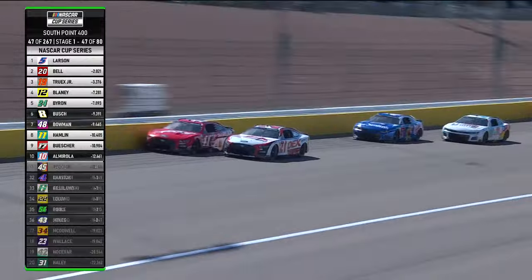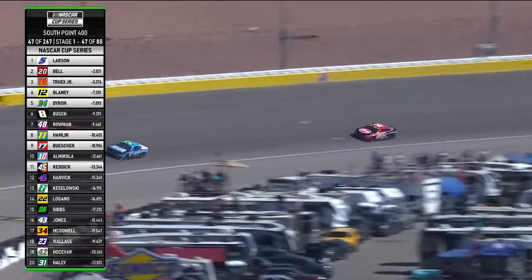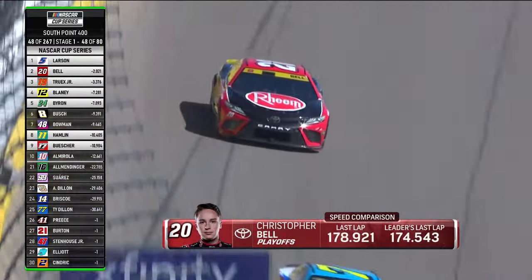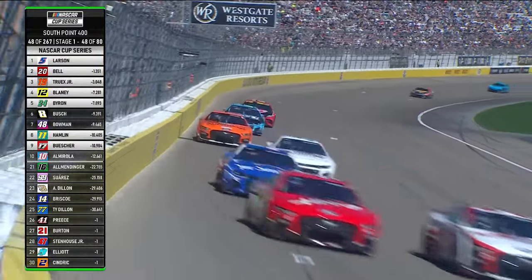The good news for Larson, as frustrating as this is, if he can make it through this mess clean, that Christopher Bell back there, who's feeling good about his car in clean air, all right, you're up next. Good luck getting through there. And you see the difference, right? I mean, the last lap, Christopher Bell was 4.5 miles an hour faster than the leader. And that is a touch of fresh tire, but mostly traffic.